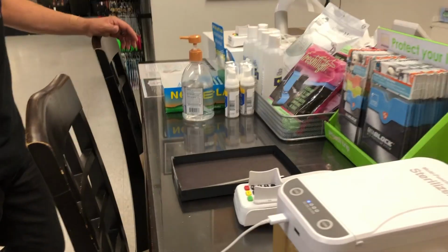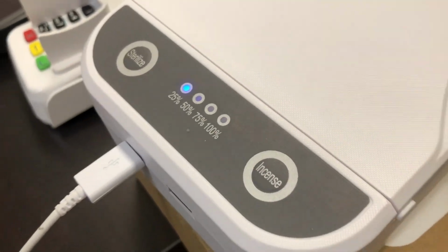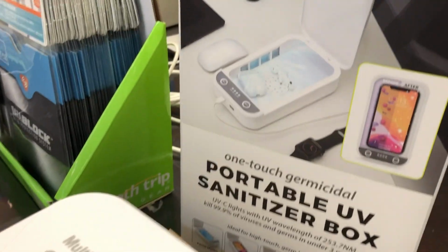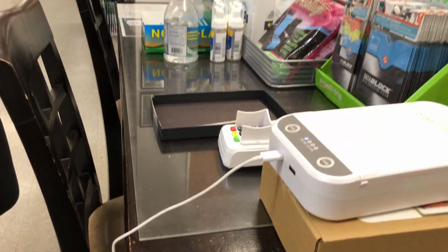It will disinfect whatever you put in there. Somebody might put their mask in there. You can put some scented oils in there as well to make things smell a little bit nicer. Your wallet, your keys, credit cards, it totally sanitizes it with the UV rays. Now there's another product which I didn't bring in, which is a UV wand. The wand is something that you can scroll over something, and it's supposed to kill germs as well.